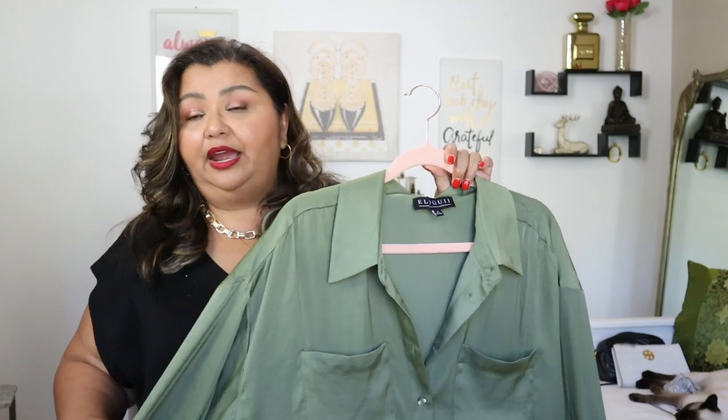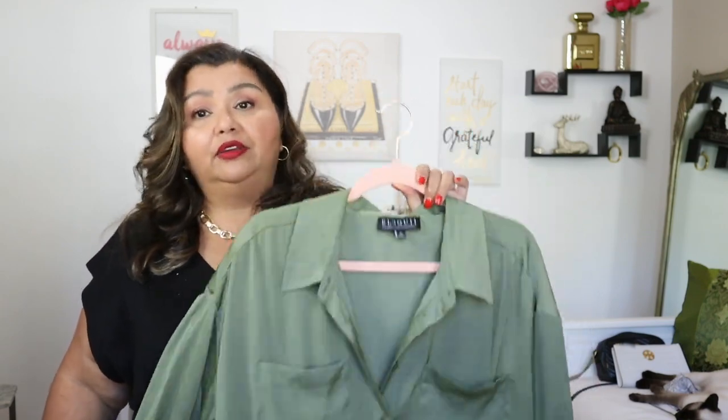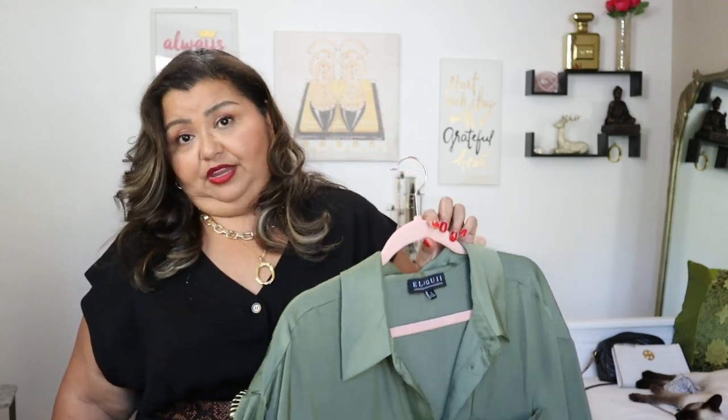I just love this shirt in general. This is from Eloquii. I recently got this and I have worn it like crazy, and I look forward to continue wearing it because it goes with everything. Olive green is kind of like one of those honorary neutrals that will go with a lot of different garments in your closet.